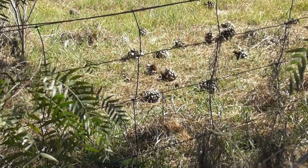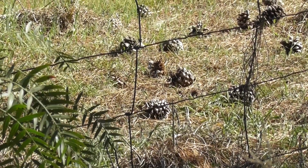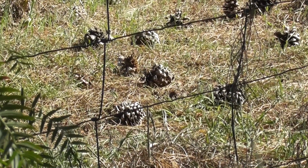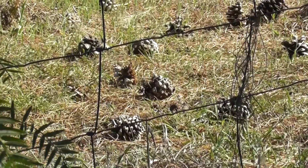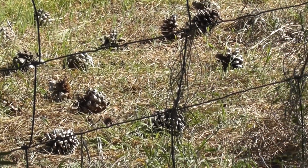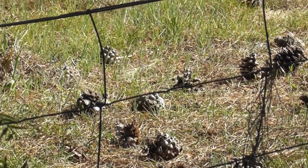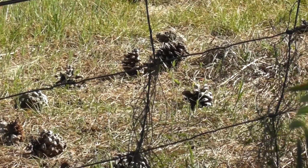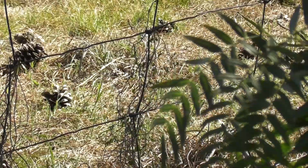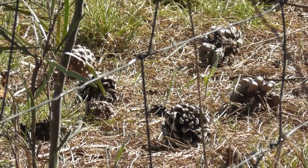Look, so many pine cones. All the ones you leave out on the ground obviously open up by themselves eventually. And that's when the cockatoos get to them and clean them all out of pine nuts. So many of them. Could have all been made into pesto, couldn't they?